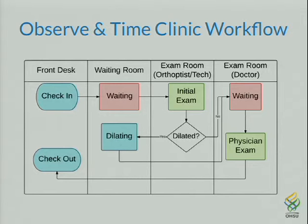And in each of the clinics, the frequency of dilation varies. In some clinics, almost all of the patients' eyes are dilated. In other clinics, very few of them are. But once the dilation is done, or once that initial exam is done if the patient's eyes weren't dilated, they're ready to see the physician. They're in an exam room waiting for the physician. The physician examines them. They return to the front desk where they check out.